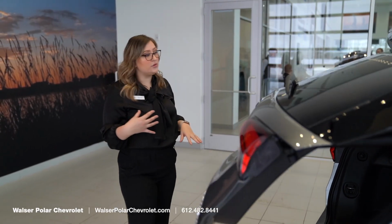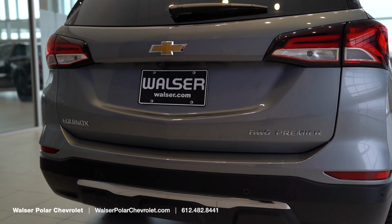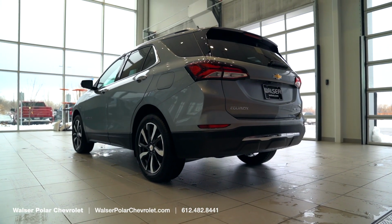Something that's new also in the 2023 Chevy Equinox is they did redesign the taillights a little bit, and they also put a cutout here for a plastic bezel. That is so that you can put in a towing hitch if you wanted to.